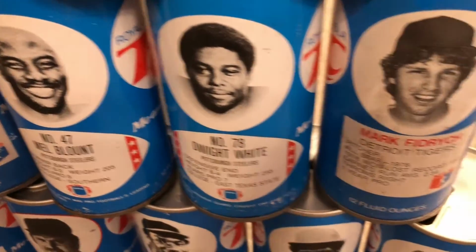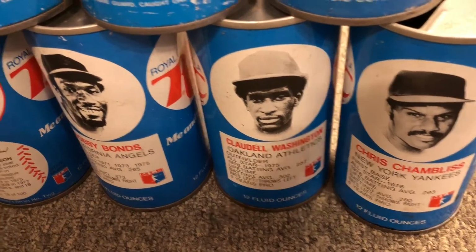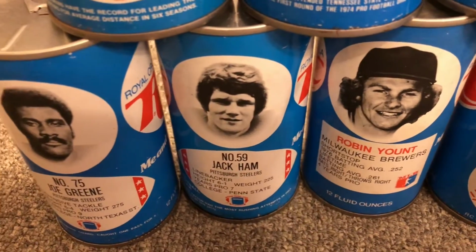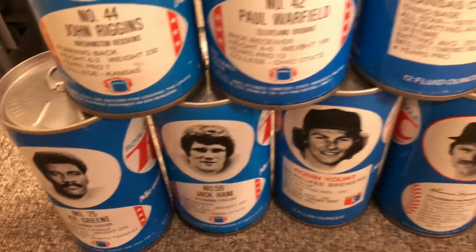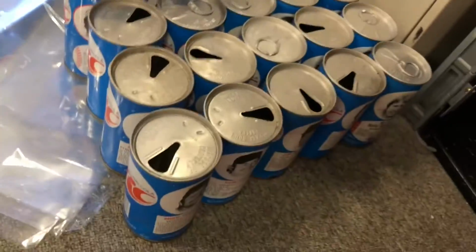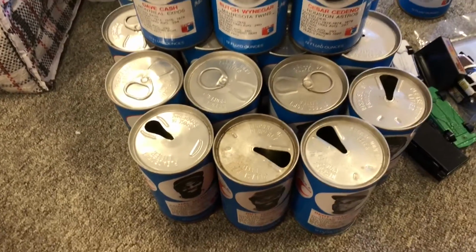Dwight White's deceased. I'm not sure about Fidrych. I need to check on him. I thought he was deceased. Those two were deceased. Thurman Munson again. Robin Yount charges like $40 or something, $20. I'm not sure. Joe Greene and Jack Ham, but those are some cool stuff. And we got some stuff here. Some people here we're going to look up. And we got these. There's 63 of them, or 62 of them, so we're going to look them up.